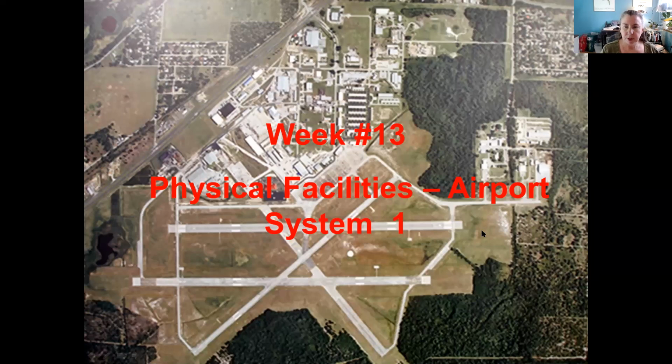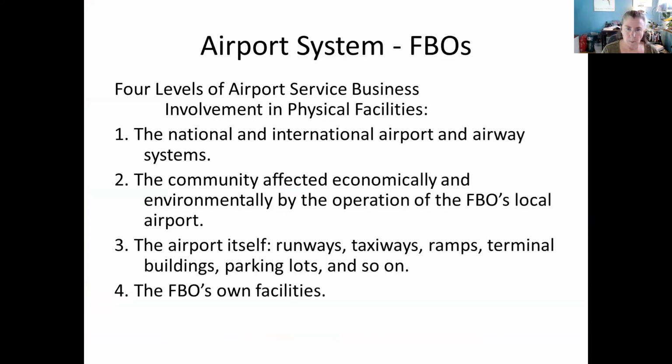Earlier on, I looked at our by the numbers to get an idea of how big our aviation system is in the US, and it's even larger internationally. There are 4 levels of airport service business involvement in physical facilities. The national and international airport and airway system that we've explored through by the numbers. The community affected economically and environmentally by the operation of the FBOs in the local airport. The airport itself, the runways, taxiways, ramps, terminal buildings, parking lots, and so on, and the FBO's own facilities. So we'll be exploring all that during this week.